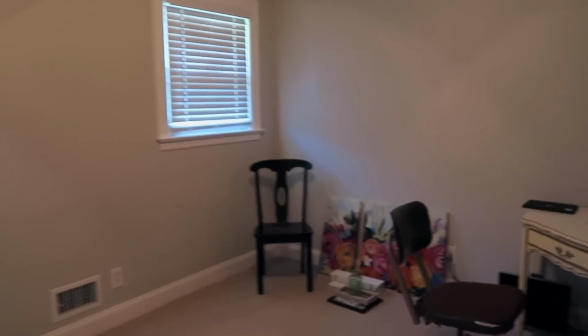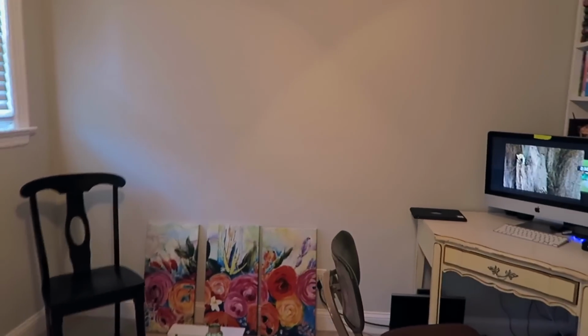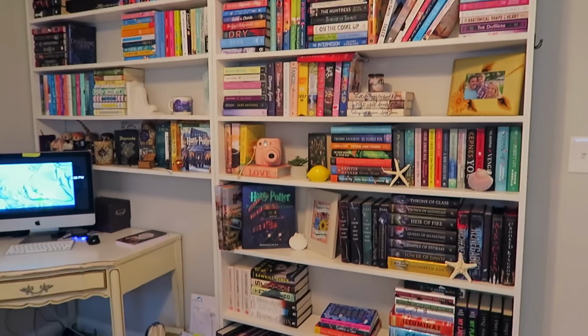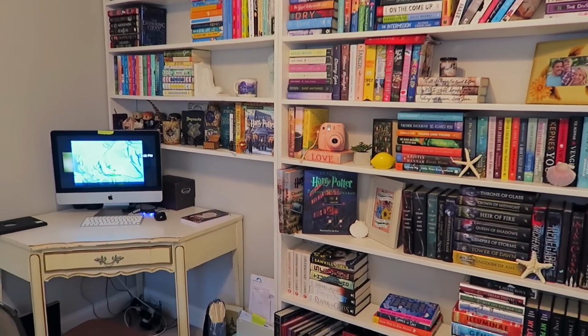The bathrooms here are not great because they are very, very dated. I don't even want to show you the detail of it. Then we have my office. That's right, guys, I have my own office. So here are my bookshelves. If you've seen, there's my new setup. The walls are gray. I know, very different.